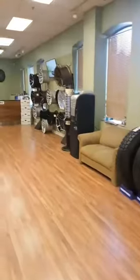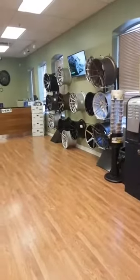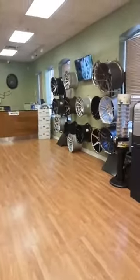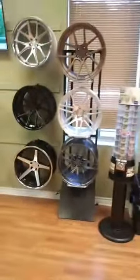So when the customer walks in, they're almost lost and don't even know what kind of choice to make. So that's another thing you guys have to keep in mind. When choosing your wheels, make sure you choose the right ones. Don't be forced to buy what somebody has in stock or what they think. It's always good to explore your options, see different styles, different colors.